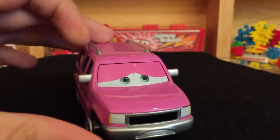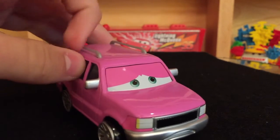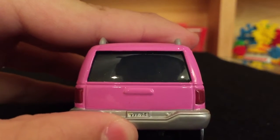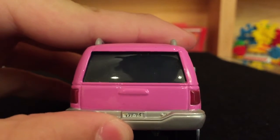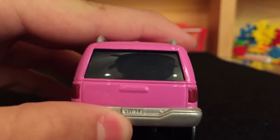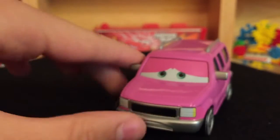So that's pretty much all. He's got these racks, and Charlie Cargo is the only one that doesn't have this kind of rack on the top here. And his license plate reads TJ7-75. It's kind of ironic though that it says TJ and one of the other SUVs is named TJ. So that's pretty much it for this five-pack.